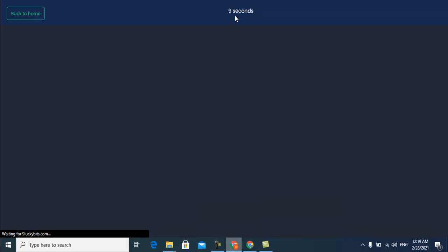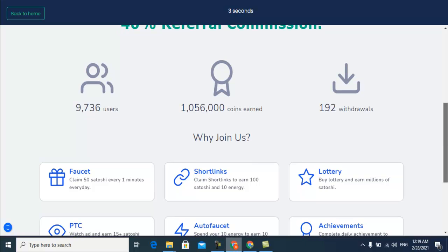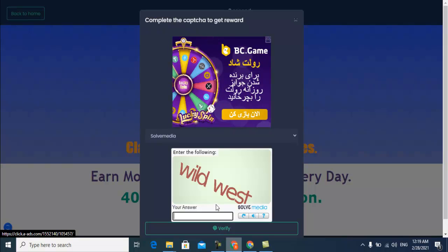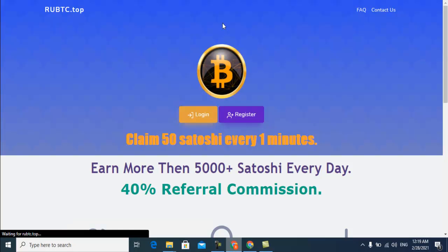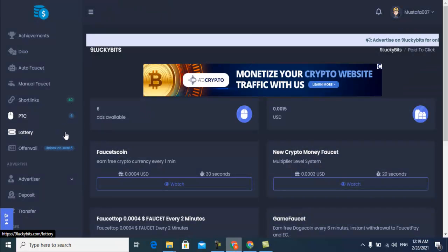and wait a few seconds, 10 seconds. After 10 seconds this will show you the captcha. Okay, this is the captcha. Okay, the captcha is World West, and just click verify, and you can see you earn your cryptocurrency. Okay, sorry, your dollar, USD dollar.